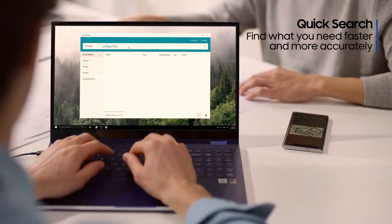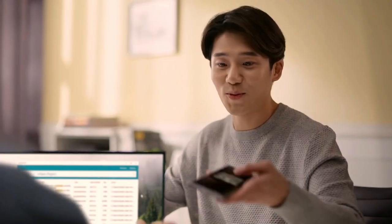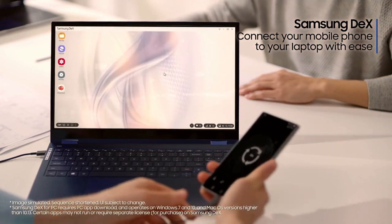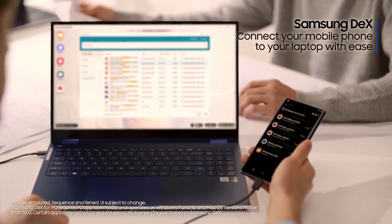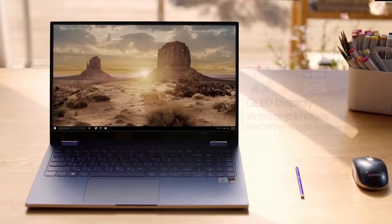Battery capacity of the laptop is 60 Wh, 4 cell, 19 hours. Battery type is lithium-polymer.